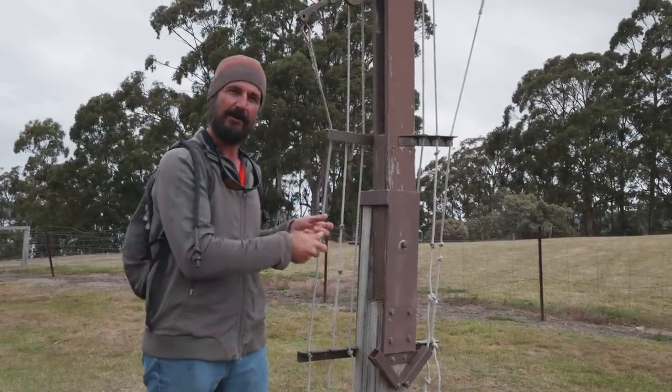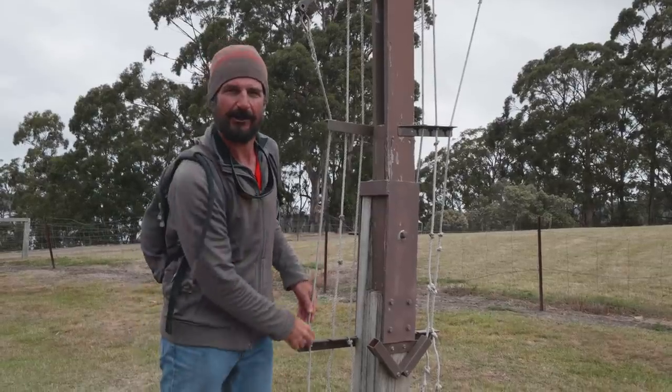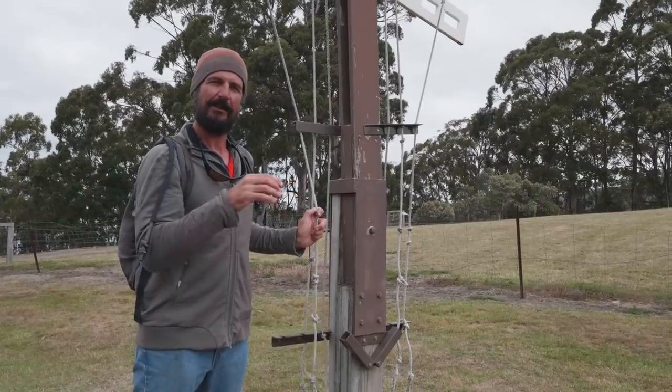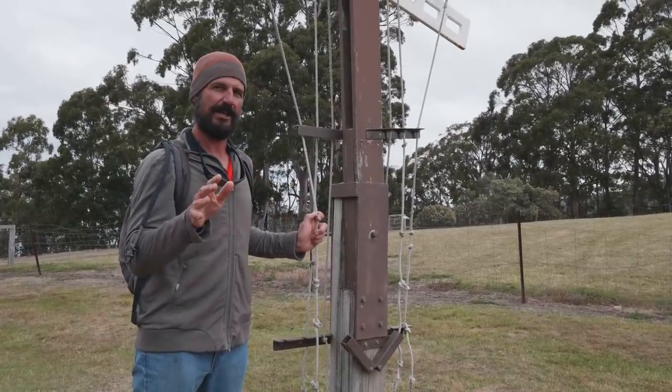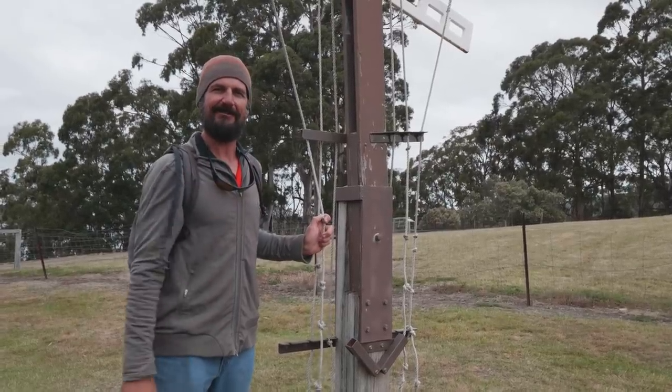He can do the same on his semaphore and send it onwards to the next guy that's in his line of sight. So with a system of these in place here, before radio communications or anything like that, they were able to get a message from here to Hobart within 15 minutes.